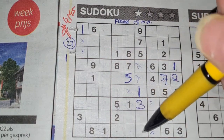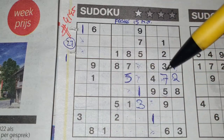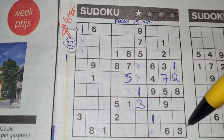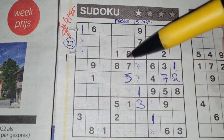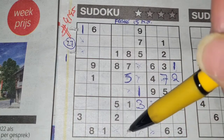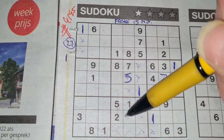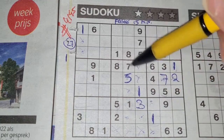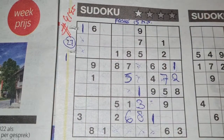Alright. 1, 2, 3, 4, 5 missing numbers in this big square. 2 of those missing numbers are the 8 and the 6. We have 8 and the 6 in this row, in the last row, so no 8 and 6 in these three boxes. The 8 and the 6 go in those two boxes as a pair. 8 and a 6. We have 8 there, no 8 there. 8 should be here, and a 6, it goes there.